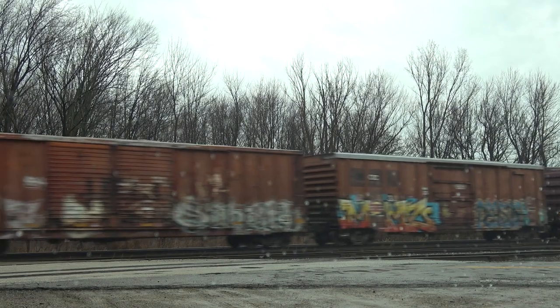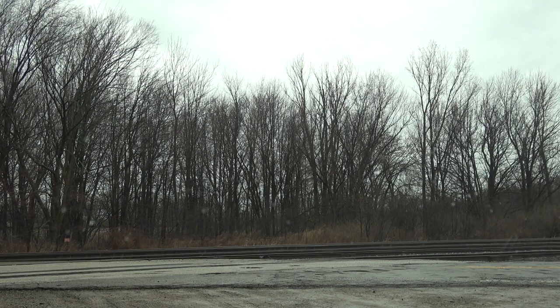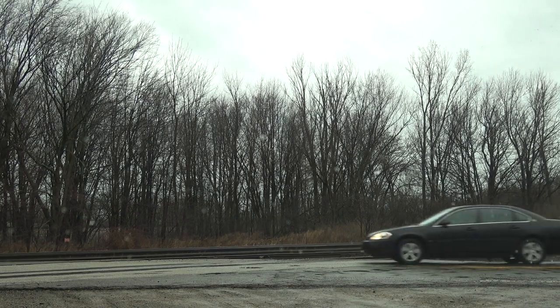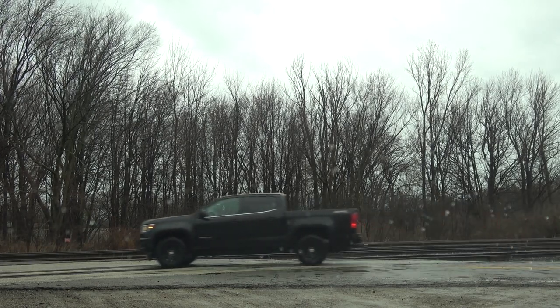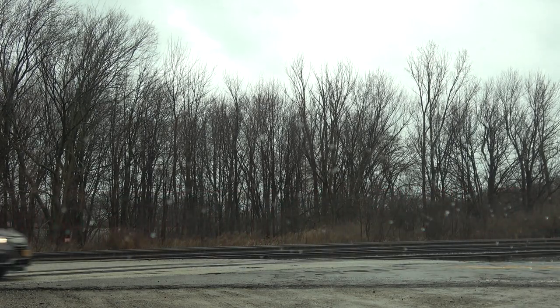Symbol on this train is CSX Q560. That train originates in Cincinnati, Ohio at the Queensgate Yard. Heads east all the way to Selkirk, New York, where it terminates. All on this Tuesday, February 22nd, 2022, from Wide World of Trains on YouTube.